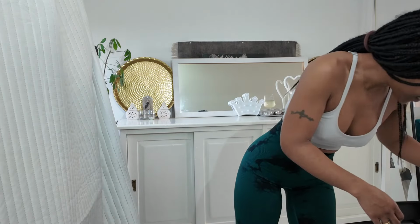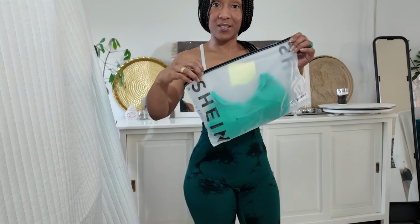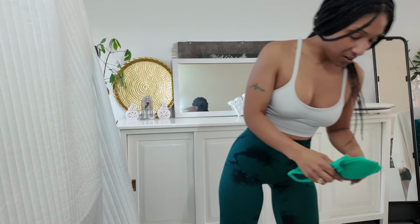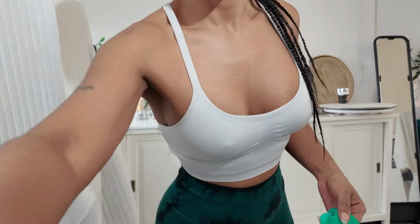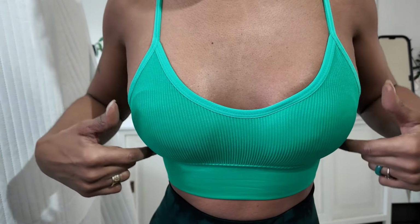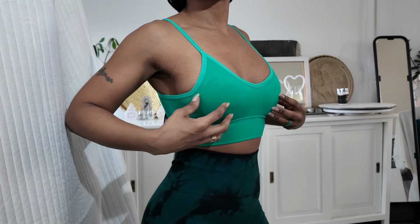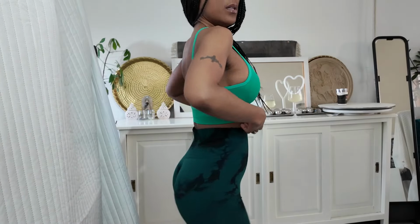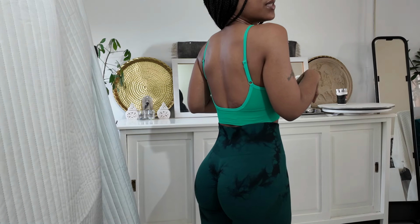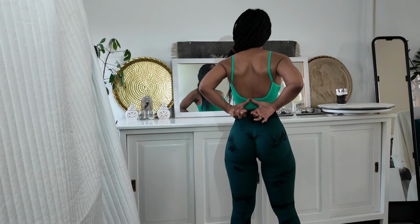Okay. Then I got this green top from, as you can see, Shein, because I'm trying to mix and match stuff. Wait, I'll be right back. Oh, this is cute. But I don't like what's going on in here. It's smaller than the bra, so it looks a little bit off. But the back of this top is so adorable. I love the cut. This is very beautiful, very elegant.